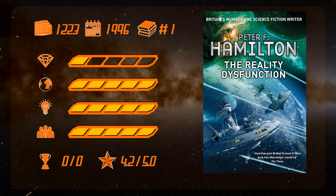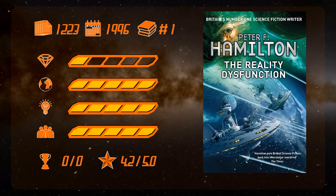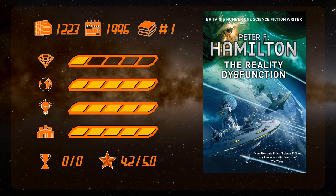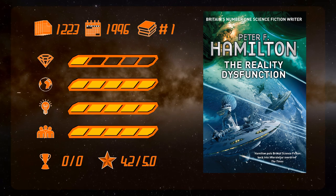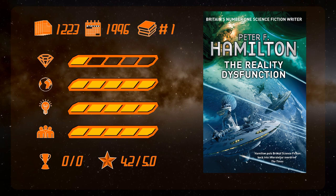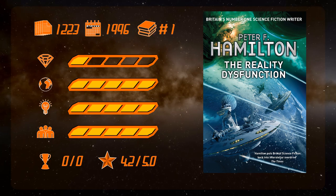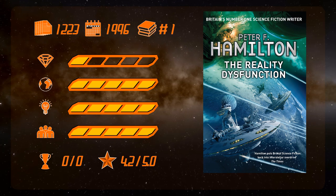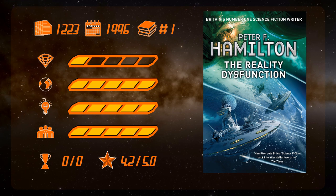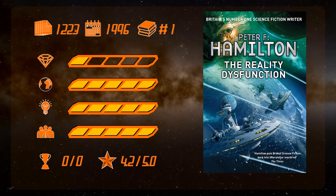So, should you start reading The Reality Dysfunction or not? Well, if you are familiar with Peter F. Hamilton's style and you enjoy reading rather long, imaginative stories, then go ahead. The Reality Dysfunction will open up an interesting narrative universe with a slew of unexpected twists and turns. Be warned, though, that it might consume quite some time once the story really starts going.